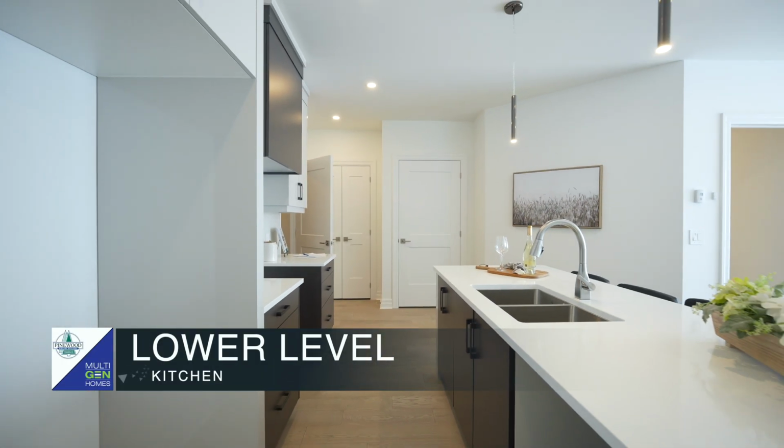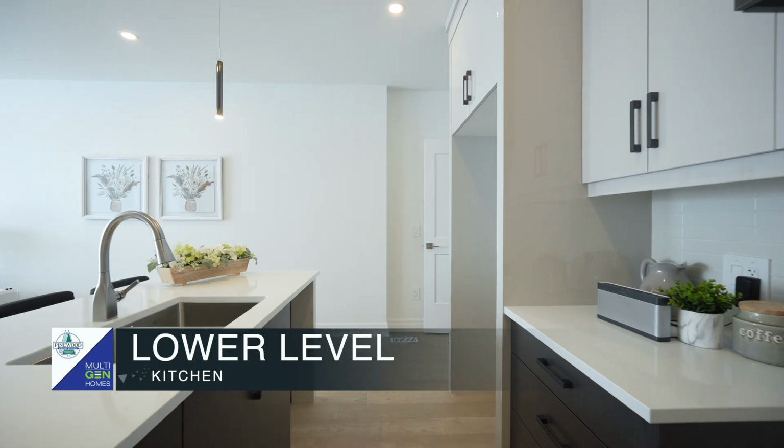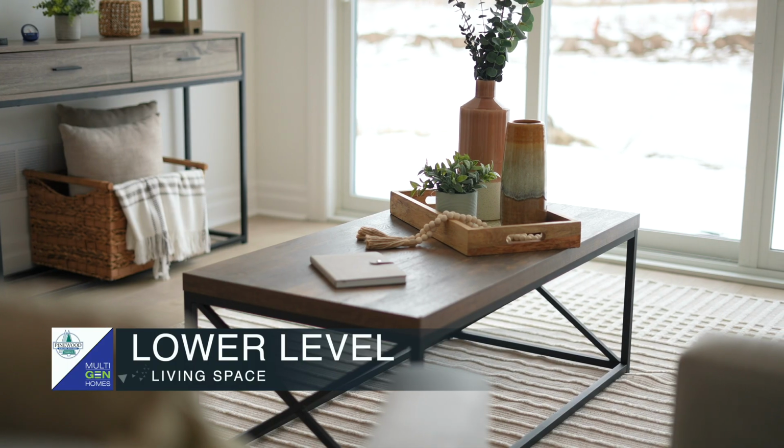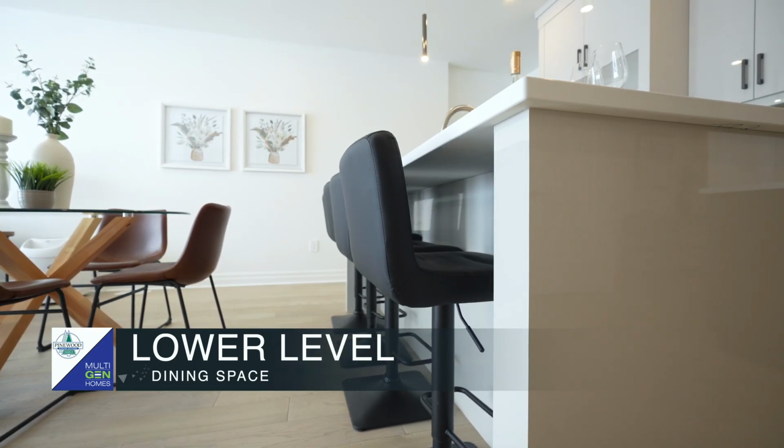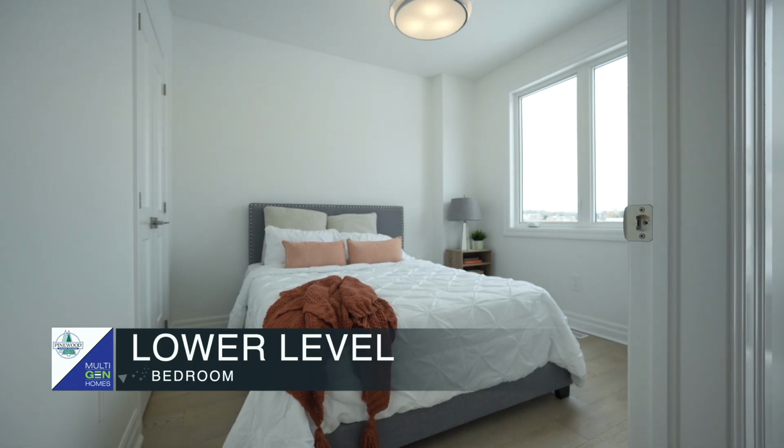Self-serving layouts allow for spacious living areas for everybody. Whether it's family or friends living collectively, at-home office needs, or in-home care, these multi-generational homes check all of the boxes for affordable living solutions and styles in the new Niagara.